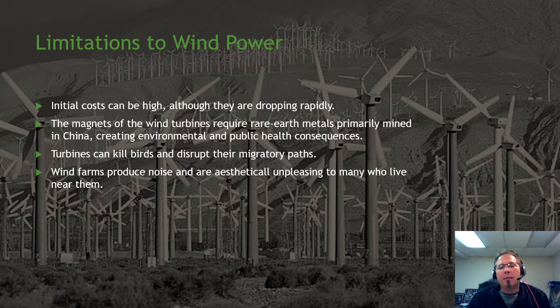Another big issue for some people with wind farms is that the turbines can kill birds and disrupt their migratory paths. That's been an argument against these for quite a while, although that's waning, because as much as you hate to say it, that's a small price to pay to not have to burn fossil fuels. And then wind farms do produce noise and are ugly to many people.